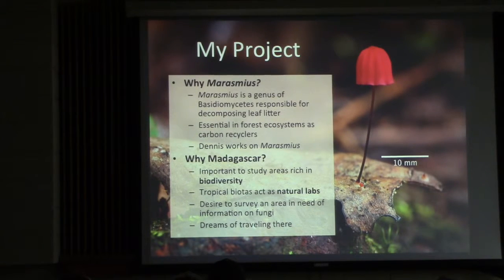So my project, what am I doing? I am studying Marasmius from Madagascar, and this is a beautiful picture of one of the prettiest Marasmius in the genus. And I decided to study Marasmius for the following reasons. One, because it's the genus of mycetes responsible for decomposing leaf litter. So I knew that it was essential in forest ecosystems as carbon recyclers. And I think it's really important for us to understand these mushrooms that have these important roles in these ecosystems, especially in a place like Madagascar. And Dennis loves Marasmius. He does a lot of work on Marasmius, and so I had him as a resource, and I really thought that would be good for me to be able to work with him intimately with this particular genus.